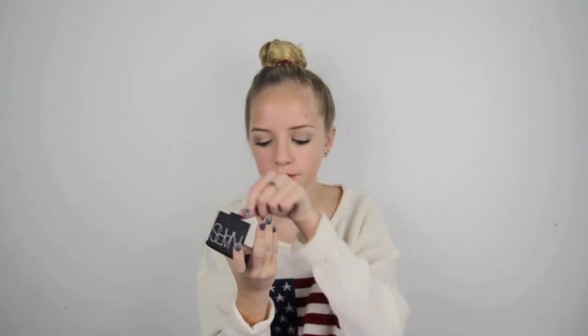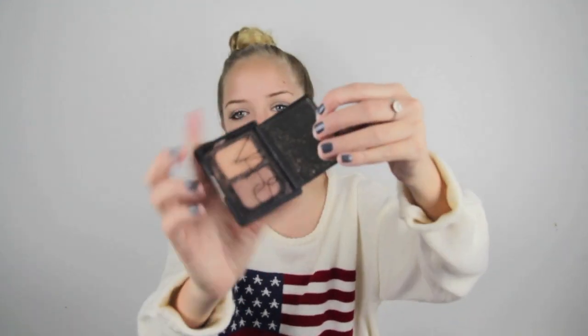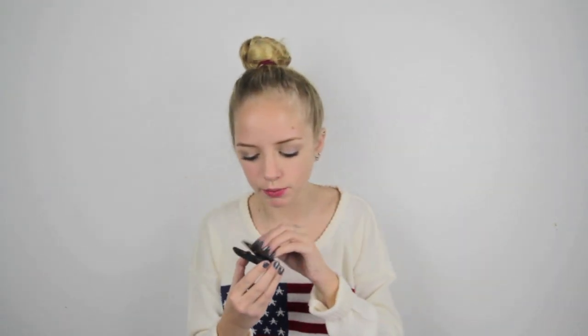And the last eye product is the NARS Silk Road Eyeshadow Duo. And now this is a mess. It's really messy, but it just comes in a light golden shade and a purpley taupey brown shade.